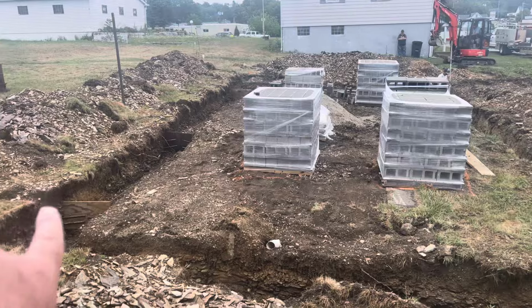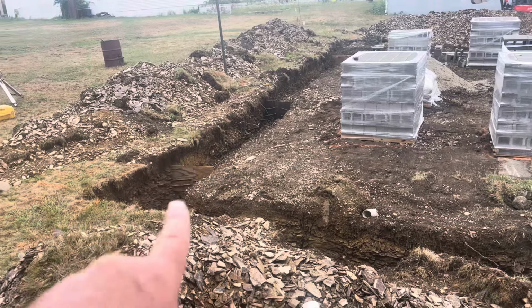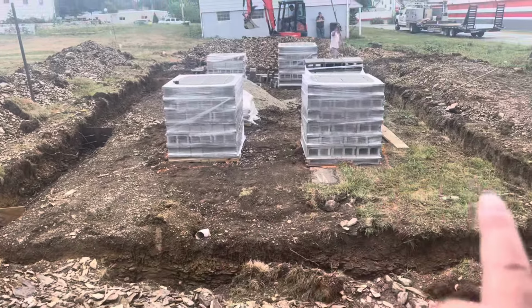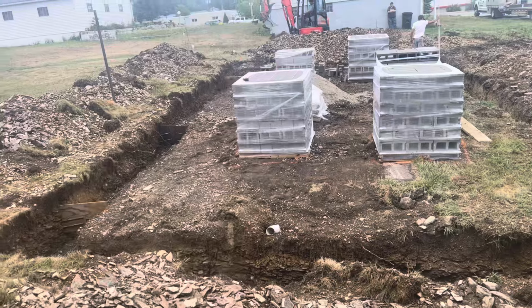But I couldn't put a garage door into here because of the slope of everything. So that door that I already paid for that I couldn't get refunded, it's a custom order door, is instead going to be going 3 foot down here. So it gives me the option if I ever wanted to pull a car in this way. So it just gives me future options.